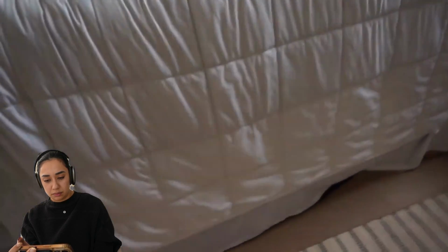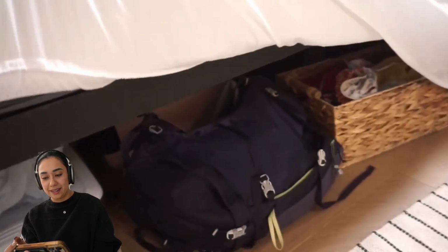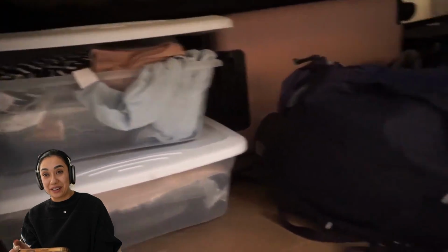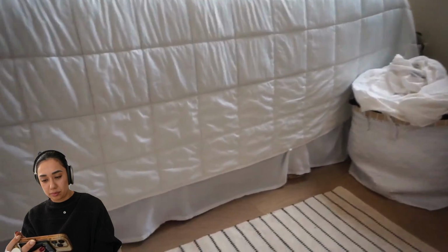This bed is a queen bed. If you've seen my previous videos, you know you need to have storage under the bed. That is crucial. So we have so much stuff under there. We have all of our suitcases. I have some clothes. I have a bunch of Louis stuff, and then we just have a bed sheet so that way you don't have to look at it all the time.